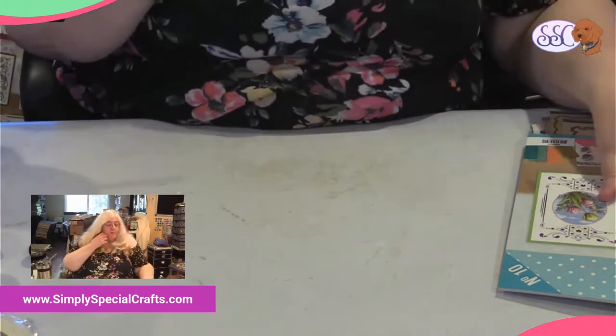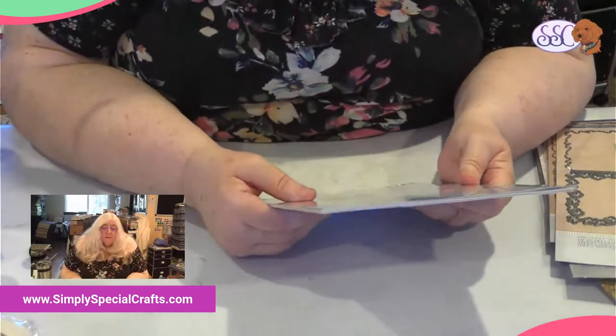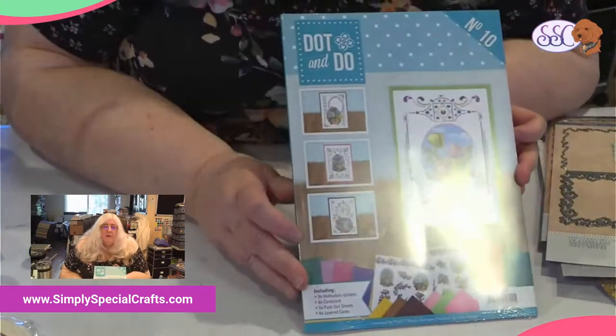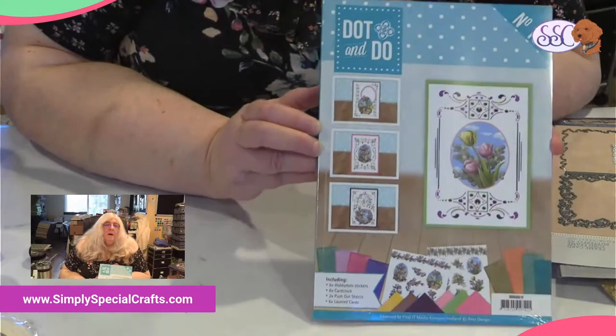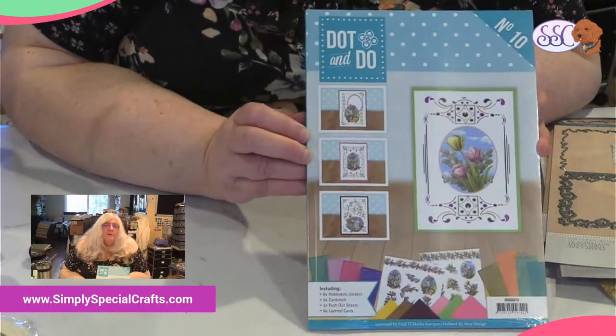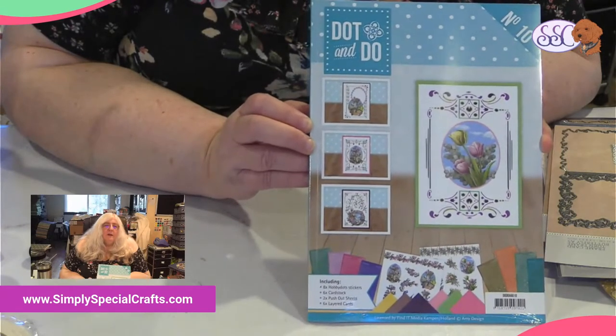And the sparkles are the ones, remember, that are in the little squares. Now this is the other kind. These are the dot and do's. And these are the ones that have the shapes on the stickers. So these are kind of mirror colored, you know, nice shiny stickers.